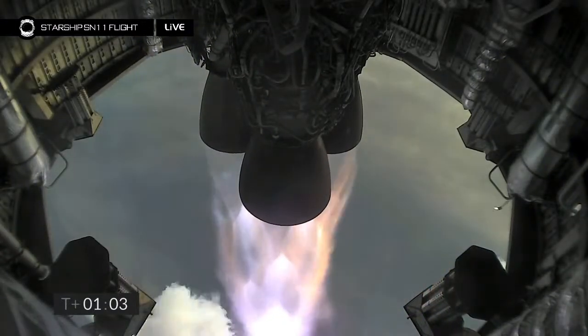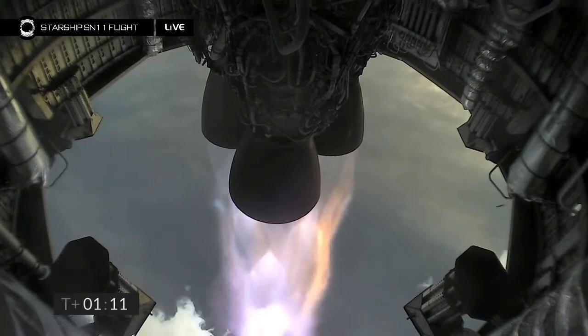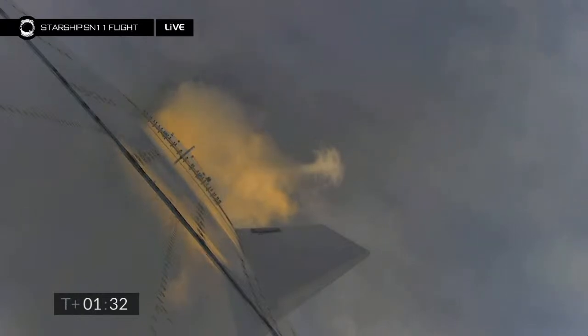Views from the external camera on Starship number 11 looking back towards the Starbase facility in the fog in South Texas. Four kilometers altitude.